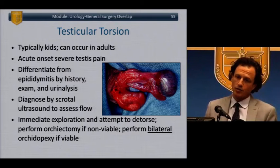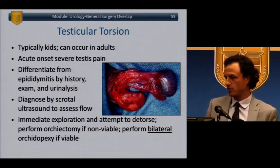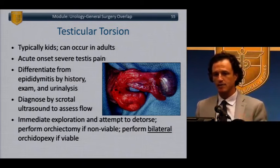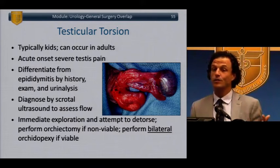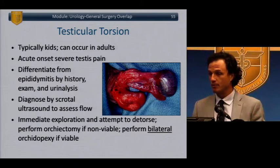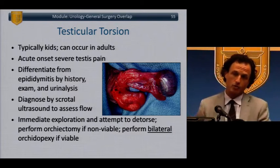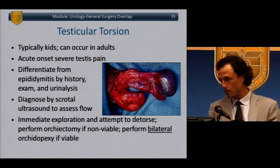You can try untwisting them. It's rarely successful. And again, similar to your testicular trauma, you have a low suspicion of just making an incision, looking at it. The testicle will either be white or blue. You can use ultrasound, Dopplers to reinstitute blood flow and see if it's living. If you can save it, you want to tack it down to the dependent part of the scrotum.